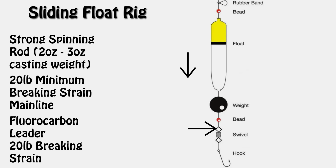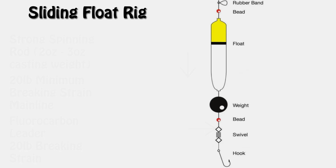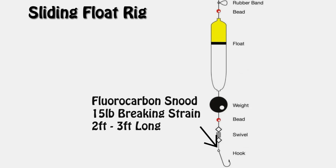Fluorocarbon will add a little extra stealth, but most importantly for this venue type, it will provide some extra abrasion resistance. For the snoods, it makes sense to use a slightly lighter line in relation to our leader, fluorocarbon of around 15 pounds breaking strain. This means that if the hook becomes snagged, we will still likely be able to retrieve the rest of our rig above the lower swivel. Then we can simply retie a replacement snood.